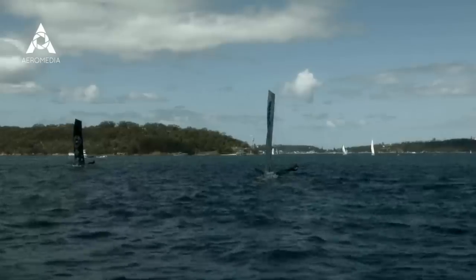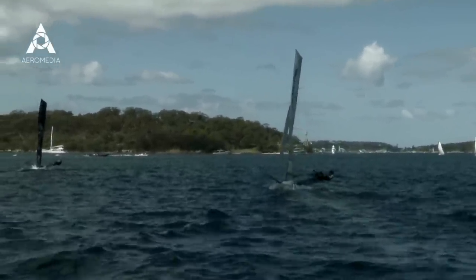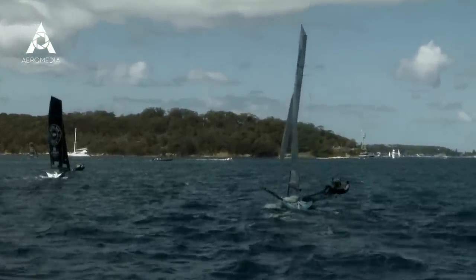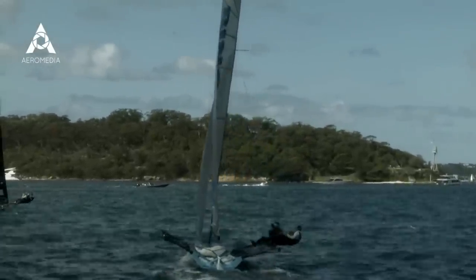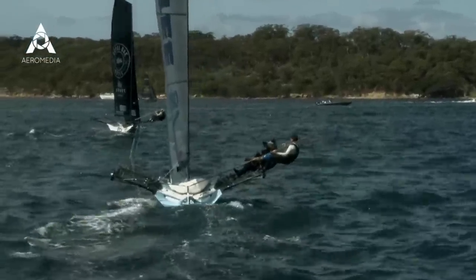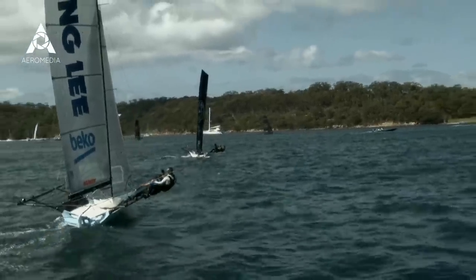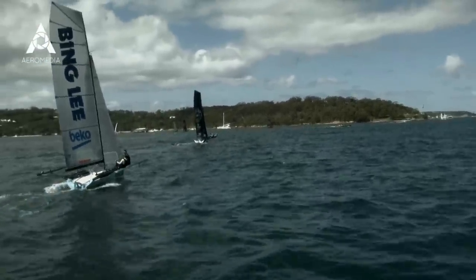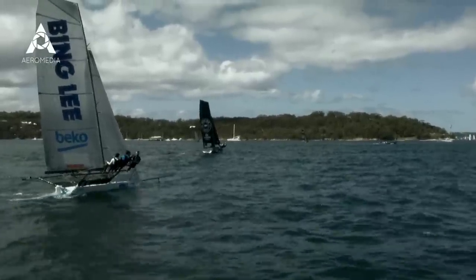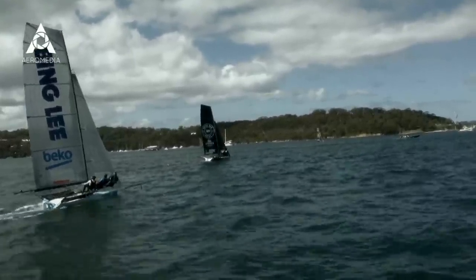So we saw that left-hand play coming out where Kitchen Maker is. They did well on the first beat, and they liked it so much they went back for more, and it looks like it's working for them again. Big cat in the background. Kitchen Maker's just there. So yeah, she looks pretty good. She looks well placed. They didn't get around that bottom mark so well because they went to the wrong place and had to drop their spinnaker, so they went around third or fourth. Things going all right on the Kitchen Maker.